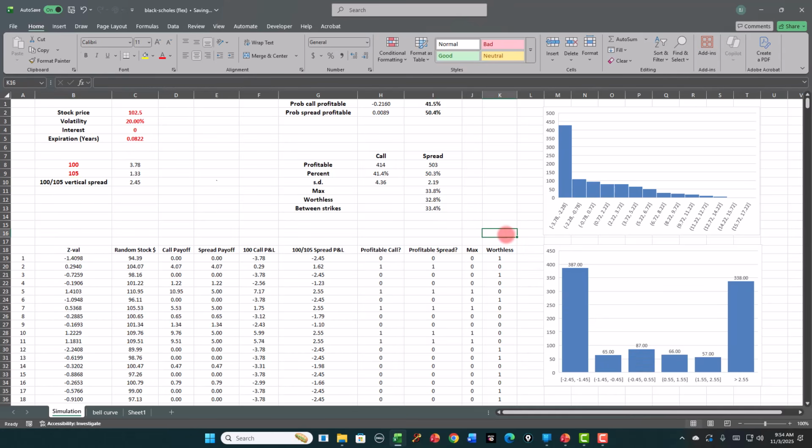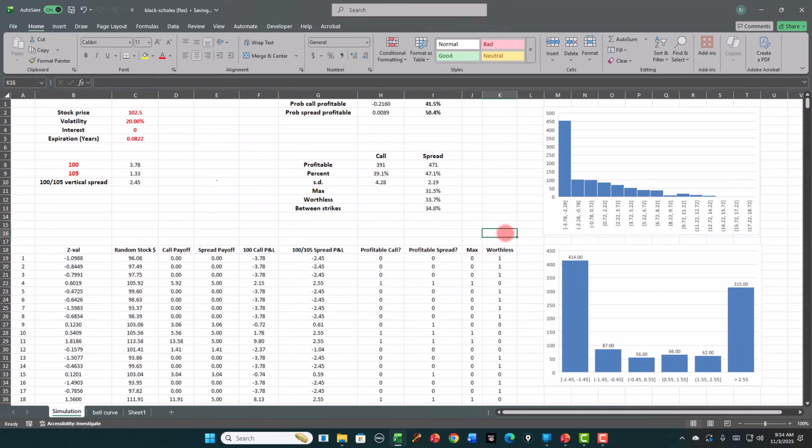Now, let's do a couple more simulations. I'm going to hit F9. Same thing. Still get these big goalposts out here on the far left and far right. Again, vertical spreads are mostly a binary looking type of payoff. It's either going to be maximum loss or maximum gain with some smaller percentages between the strikes. Let's try it again. So you just can't avoid it. Most of the gains come from this far right bar, and you're completely erasing that if you are going to consistently close those spreads here.